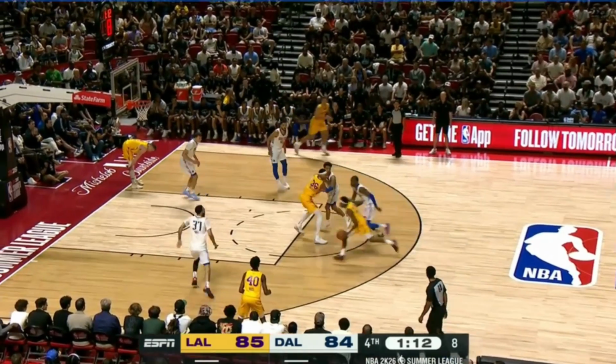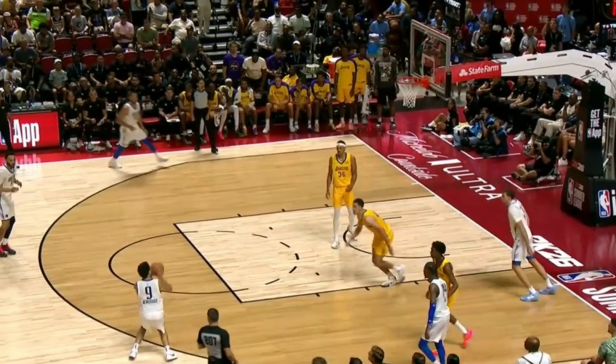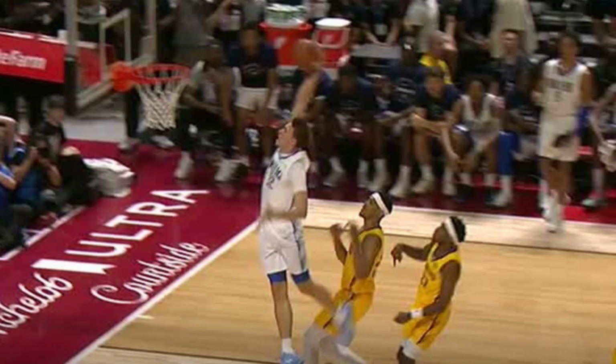85-84, free driving lane, and Cooper says absolutely not. But he's not done yet. Push it up the court, point guard mode. Three defenders on him. Wide open three-pointer created. I said it a million times, and it will be my last thoughts. The process was great tonight. The results were just inconsistent.